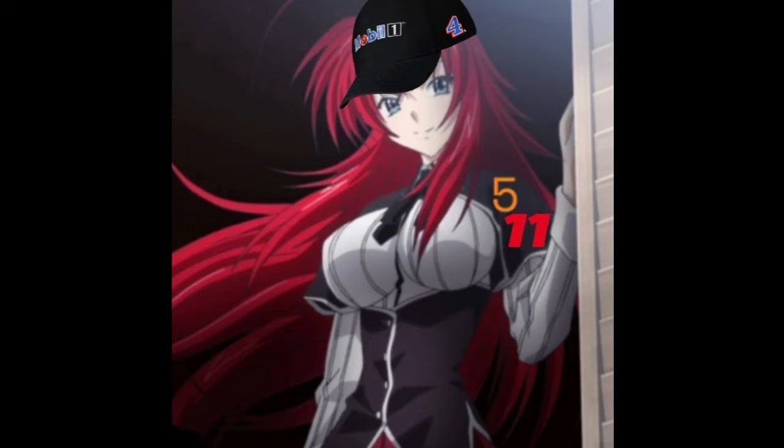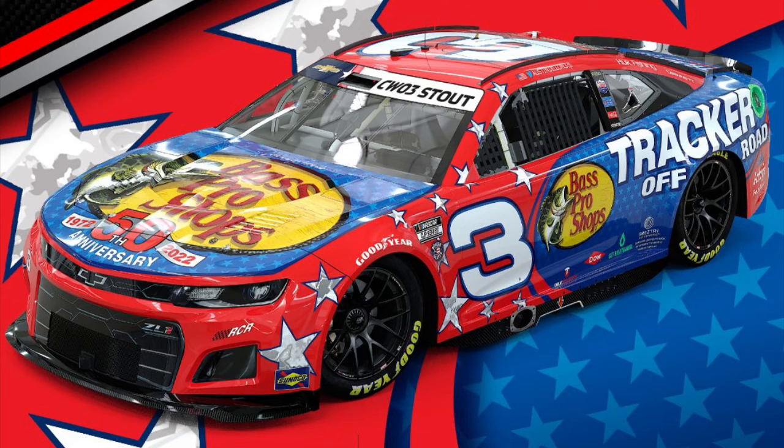Let's get into it. To start off, we have Austin Dillon's Patriotic. Good design. I like the blue and the red and how in the blue there's a bunch of stars, and then in the red you got the stars. A lot of stars. I think it's too many stars. But Patriotic still looks good nonetheless. 7 out of 10.